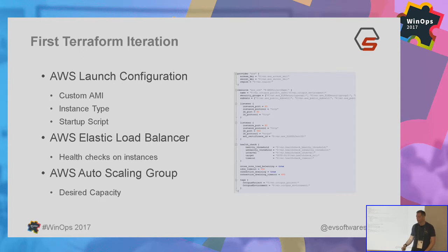And we also defined autoscaling groups. So we were able to say, within this group, we want a minimum of 2 servers and a maximum of 5 servers. Again, these are all parameters that we can bootstrap.